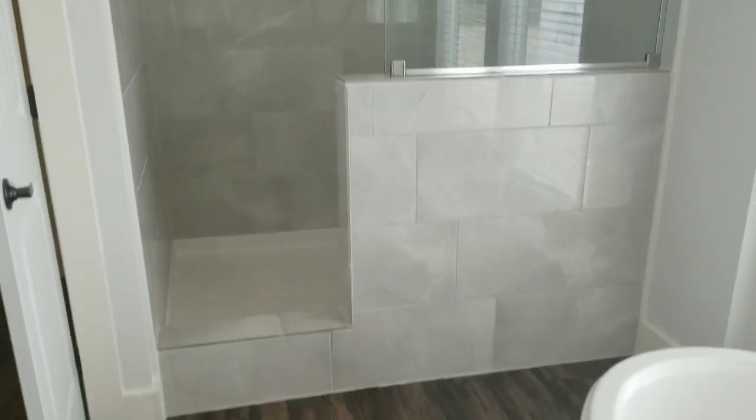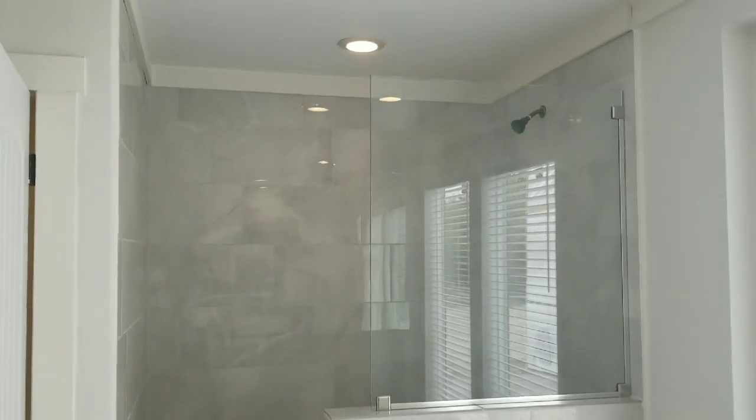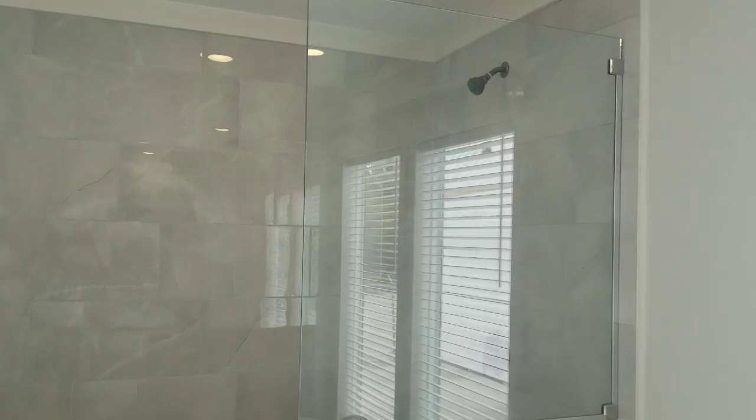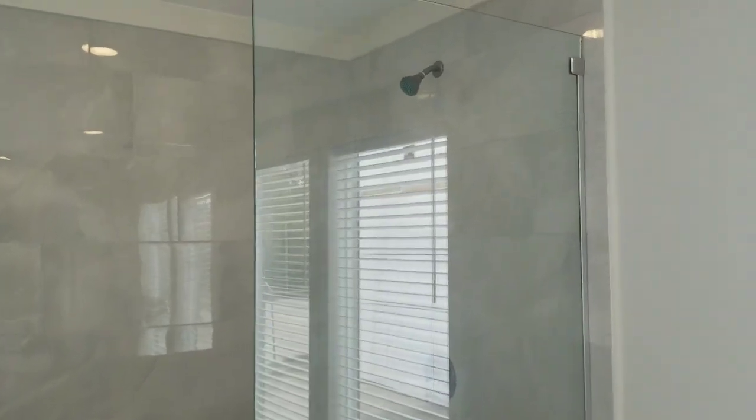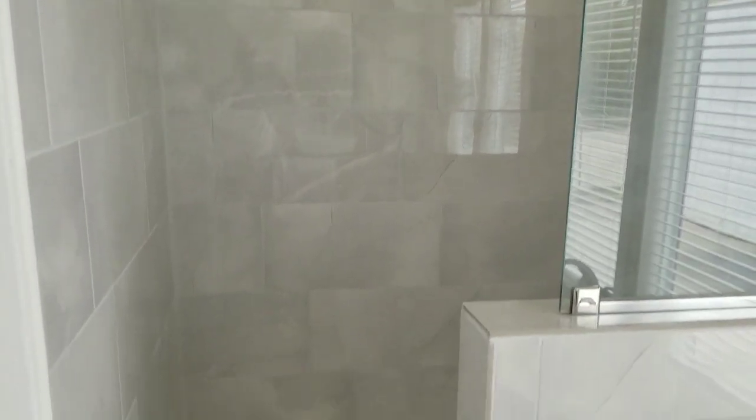And then this huge, big walk-in shower. Doesn't require a door on it. The height of the shower head is up where it needs to be. The ceramic tile goes full top to bottom all the way through this shower. They've just done a super job. Big wide pan in here that goes all the way up.